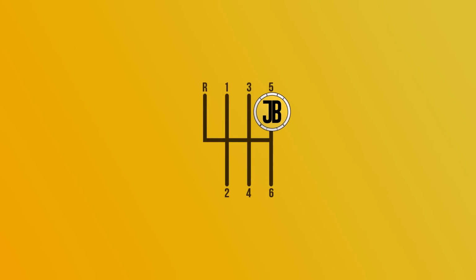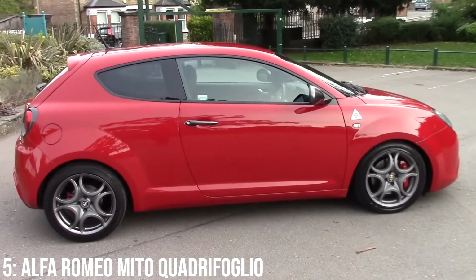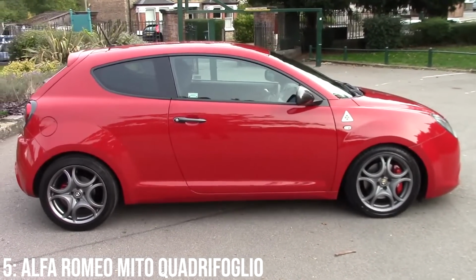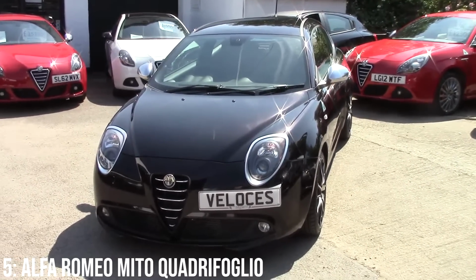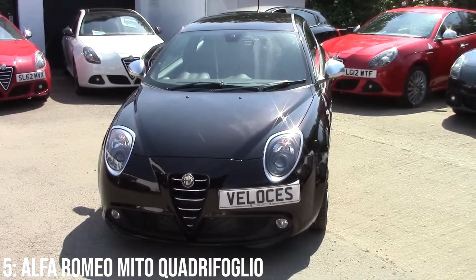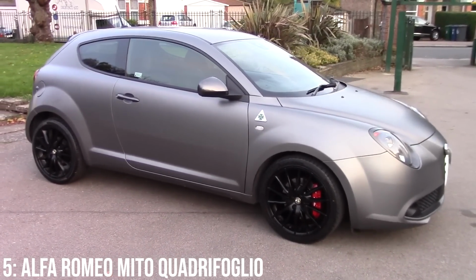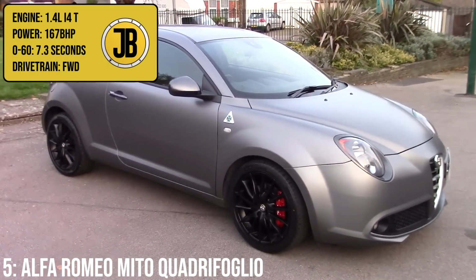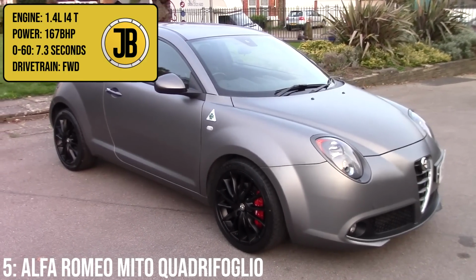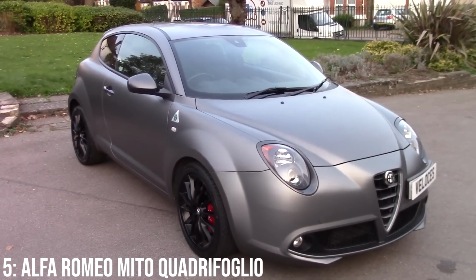As a hugely biased Alfa Romeo fan, I've always loved the Alfa Romeo MiTo Quadrifoglio and genuinely considered one as a daily driver a couple of years ago. In fact, as a Londoner who now owns an Alfa, it could still be a great daily to replace the Polo, who knows. Anyway, I digress. This car looks great and is basically a rebodied Abarth 500, meaning you get a 1.4-litre turbocharged inline-4 that makes 167 brake horsepower, taking it to 60 in 7.3 seconds. Not too bad for a car of its size.